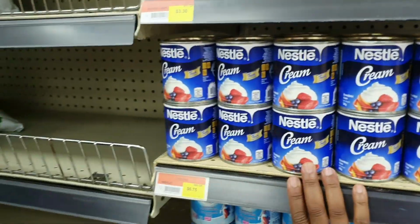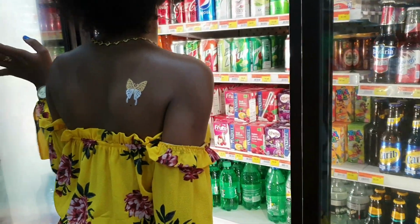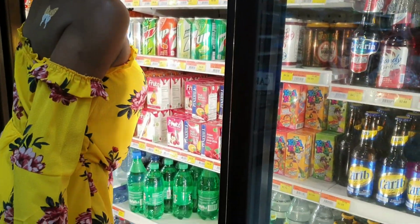They have the Nestle cream or table cream for Barfi here, $6.75 EC. So I see Orchard, so I'm gonna get that for the baby.